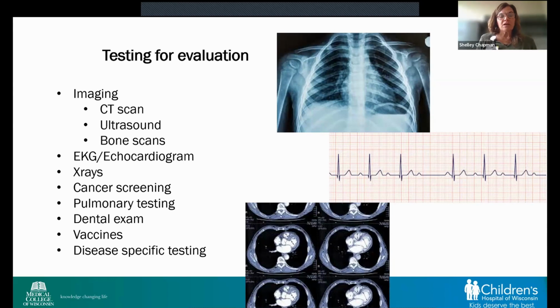Some x-rays may be done, some cancer screens may be done, as well as pulmonary tests. So very disease-specific testing may be done for the patient, depending on how ill they are, certainly, and depending on what condition got them to the end-stage organ failure that they are in.